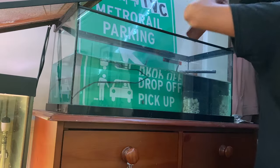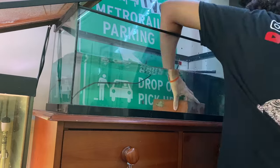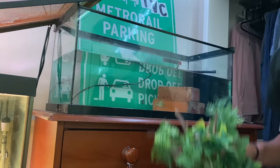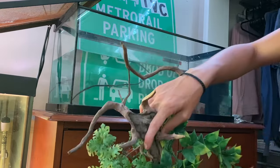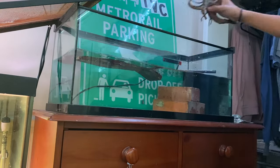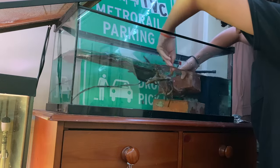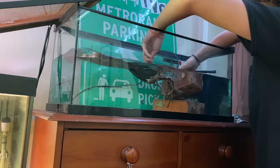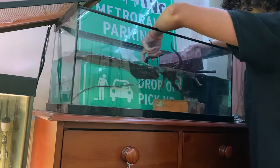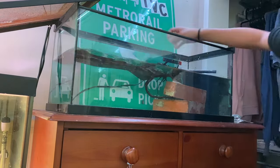I have these three bricks, which I'm going to be adding. Now we also have a couple plants along with a piece of wood and a floating dock, which is very important. What I'm going to do is find a way to incorporate this piece of wood. Maybe have these bricks hold the piece of wood. Let's figure it out. Maybe like that. This will sit over there in that corner.